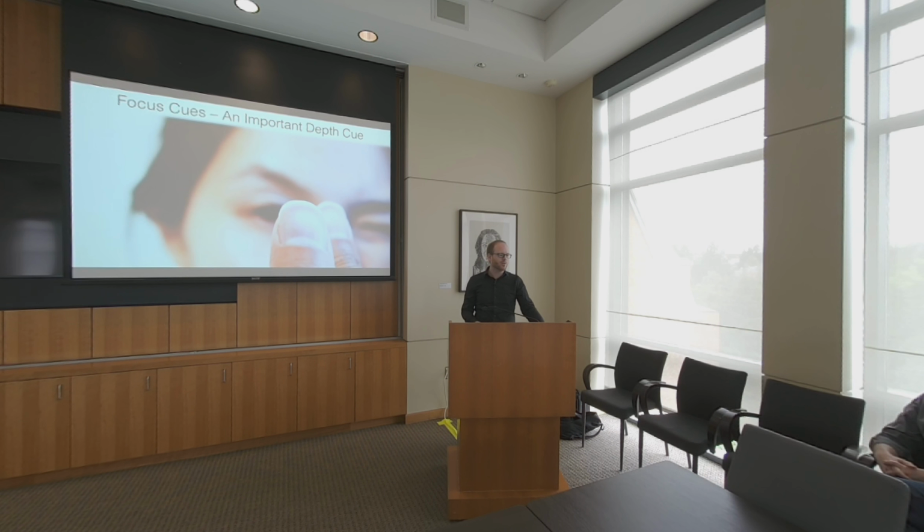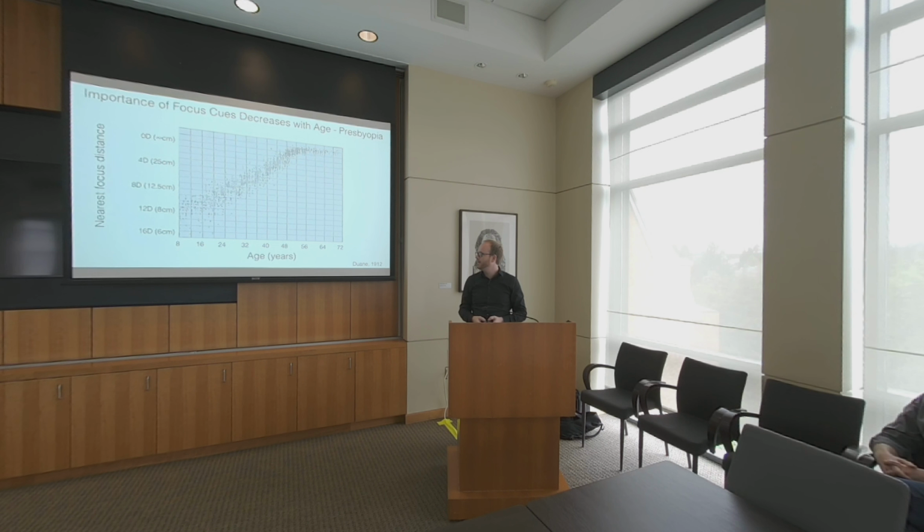So focus cues are a really important part of human vision. They give you a sense of the spatial layout of the scene that you're looking at. The defocus cues help you understand which objects are in front of which other ones. They give you a sense of scale also. And they're very important for visual comfort also, which I'll talk about in a second. But you need to understand that focus cues are differently important for different types of people.